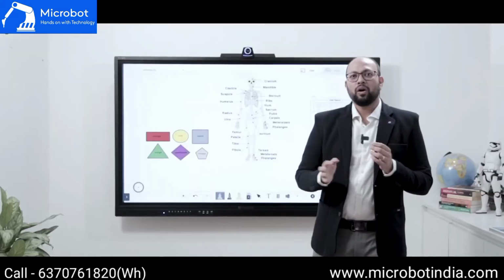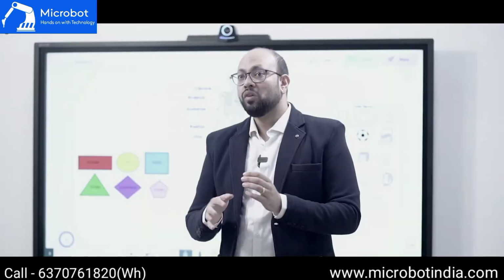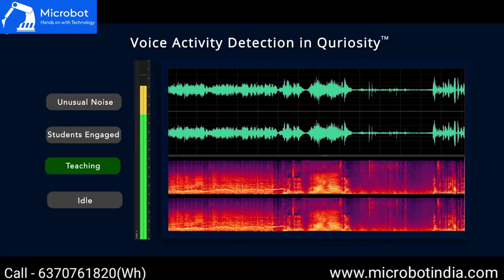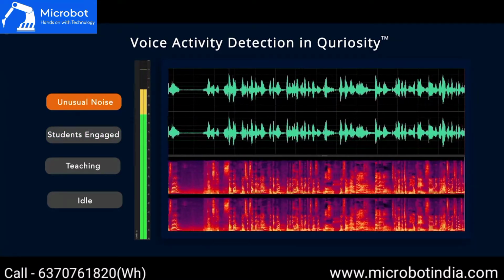The Class EQ camera also has a beamforming mic array with 4 MEMS microphones and a 16-core digital signal processor that uses AI to perform voice activity detection and direction of arrival. What this means is when someone is speaking in the classroom, the mic can focus on the speaker and suppress the surrounding noise. These microphones can also be used to detect unusual noise levels in the classroom.